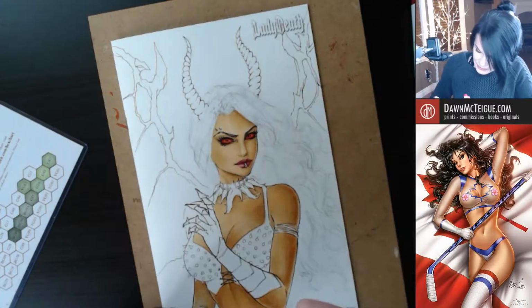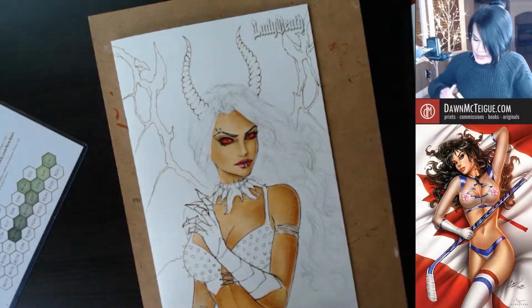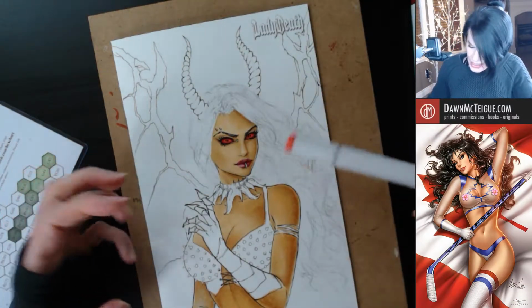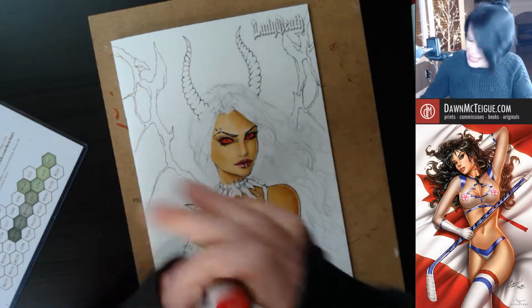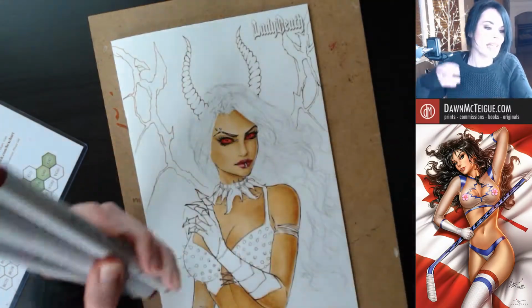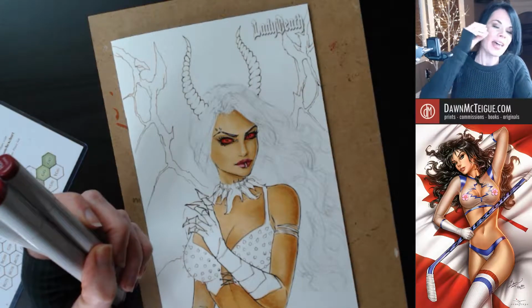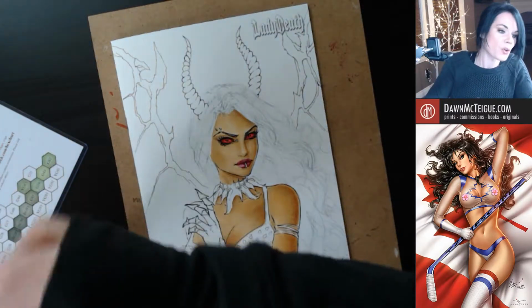There we go. So you can't really see it from far away, but putting in the 3 different colors really helps to give her eyes a little bit more of a rounded look, and that the centers are catching more light.